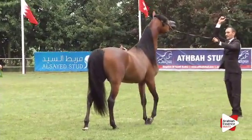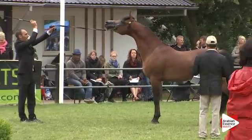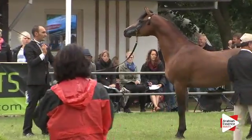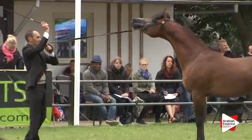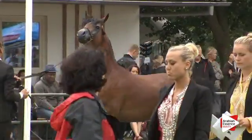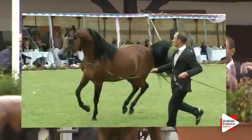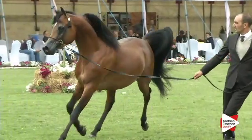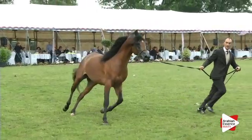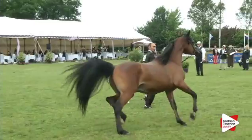So scoring with which in other classes this stallion could have won, but in this class the benchmark is higher. 41.5 is to beat. The second place is 41.33 even. So, well, let's see what the rest of this class brings. I say thank you to catalog number 148. And we say hello to 150.